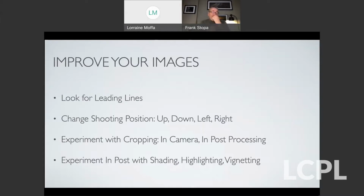Lastly, I'd say once you're able to find those leading lines and create those compositions, think about how, when you're in post-processing, shading, in other words, increasing the shadows and removing input that drives you towards your subject with vignettes, with gradients, etc. Think about highlighting images by creating a radial gradient around it. Increase the exposure slightly so that your eye is drawn to the lighter portion of the image. Think about vignetting to darken up the edges to draw your attention.